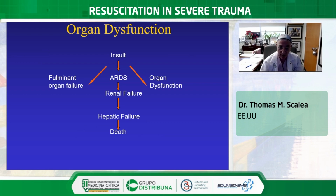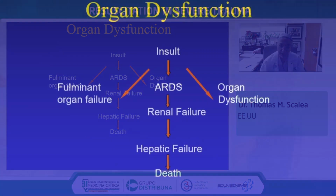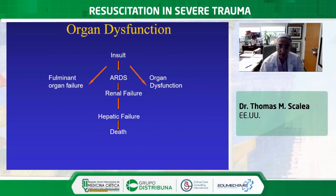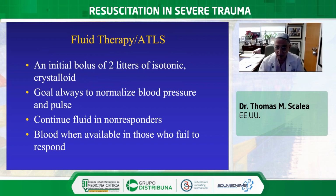And this is a cartoon I created a number of years ago. If you come in and you are very ill, and we reverse this quickly, you have organ dysfunction. If we never reverse it, you die of fulminant organ failure, usually within 24 hours. If we do a medium job, we turn on the cascade that ultimately leads to multiple organ failure. And clearly what we want to do is push everything towards organ dysfunction and away from multiple organ failure or fulminant organ failure. And we do this with resuscitation, usually with fluid.